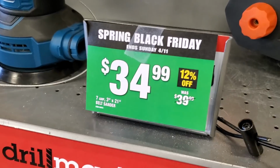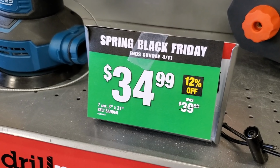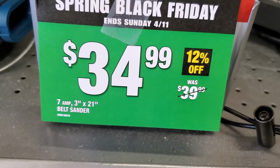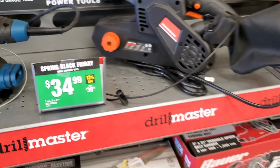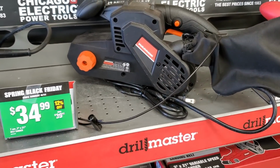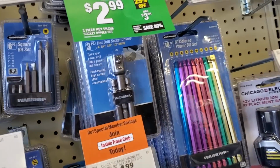So, $34.99 for this belt sander. It's a 7 amp 3x21 belt sander from Warrior. It's not this one. It's the one beside it to the right. I know I was looking at the prices trying to find the item, but that's the one. Or the Warrior Drill Master. That's one of the brands.